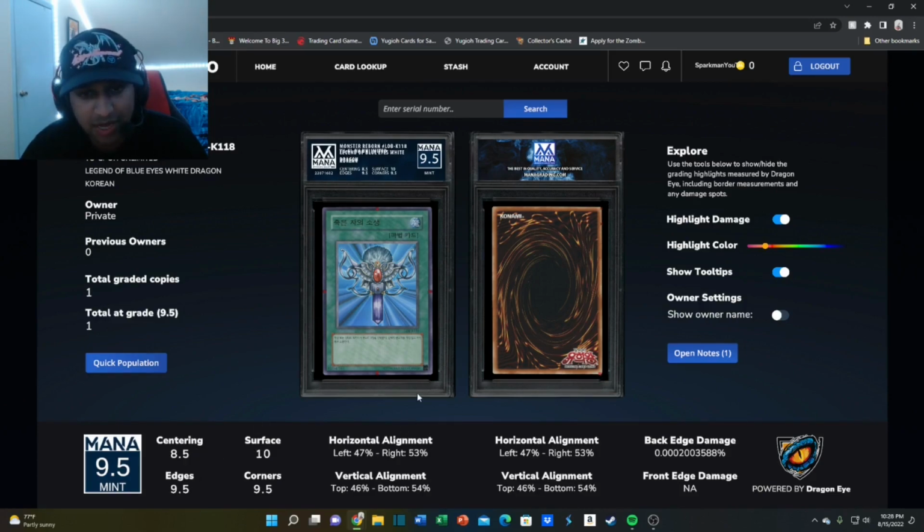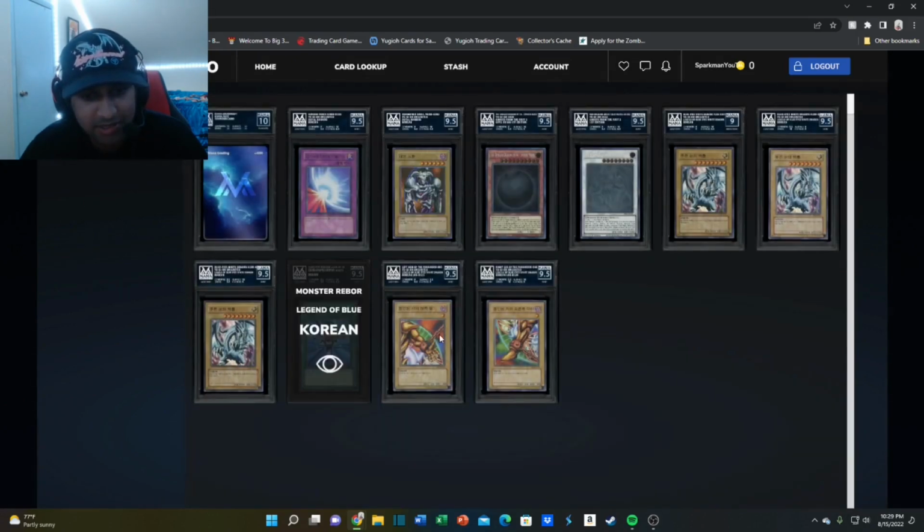Centering was 8.5, so not great on the centering. You can kind of see it though. The right is a little bit more than the left right here. Also, top to bottom, you could definitely see it. So yeah, let's take a look at the next one.